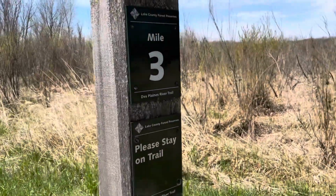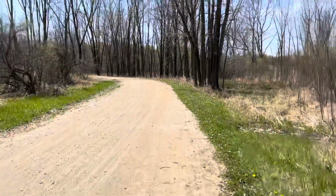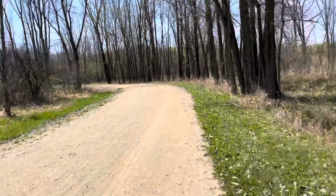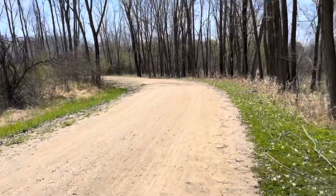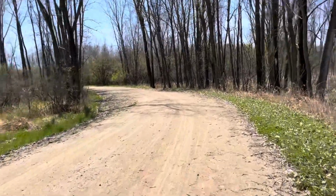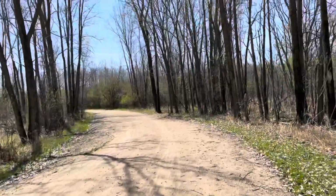Alright, just so you guys can see, that's how the markers look. As you saw, I'm on mile 3 right now. It got even more calm and peaceful. I haven't seen many people. I saw one horse rider, and that's about it. I think I've strayed away a little bit from the river.